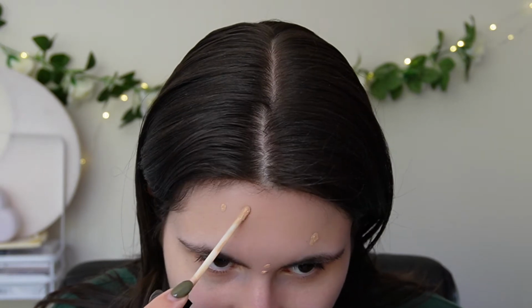So the way I put on my concealer, there are different techniques people use, but this is the way I do it. If I have any blemishes on my face, I kind of spot treat around them. I have a lot of blemishes today.